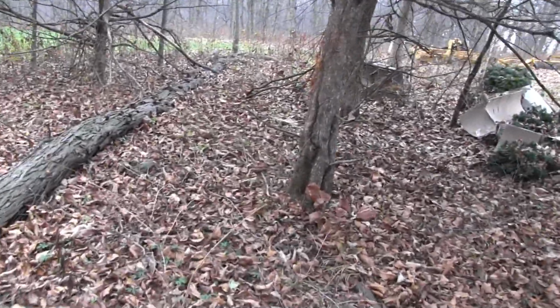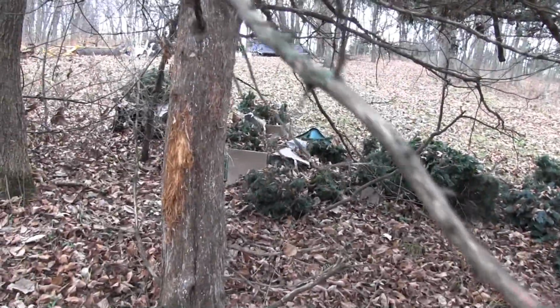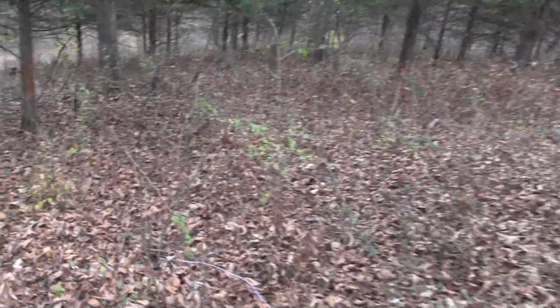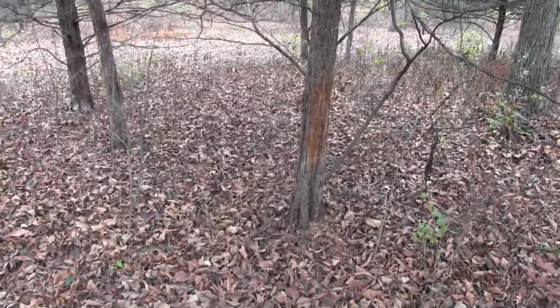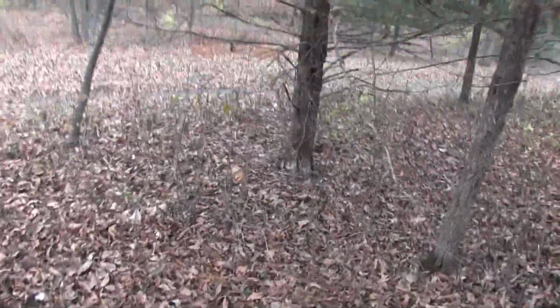Now this is a big tree. This is why I don't get in a hurry. Whatever was rubbing on that tree wasn't no dinky buck. You know, this is all right off of that biologic plot. And like I said, I'm doing this right now because it's going to be raining here. There's another rub. Good sized rub. Bucks have been up in here really good.